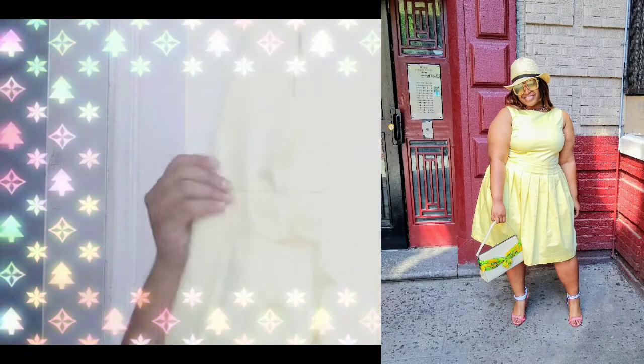I have this cute little yellow dress, which reminds me of Easter when I was younger. There's a little bit of extra waist when you put it on. It's not long, it's like midi.